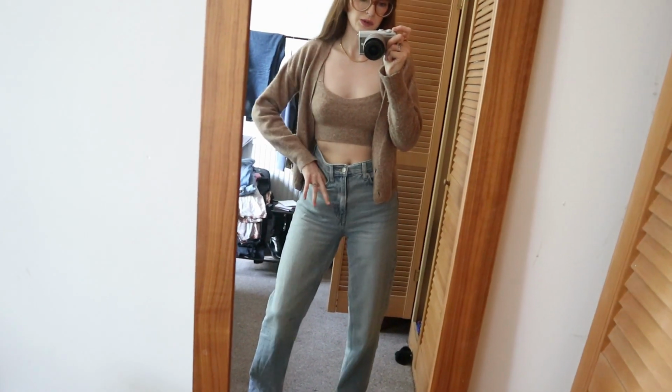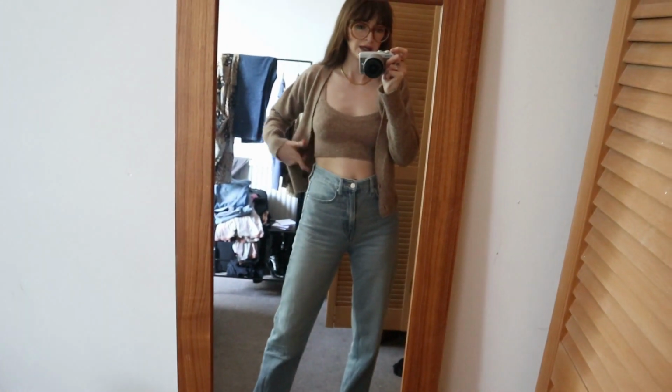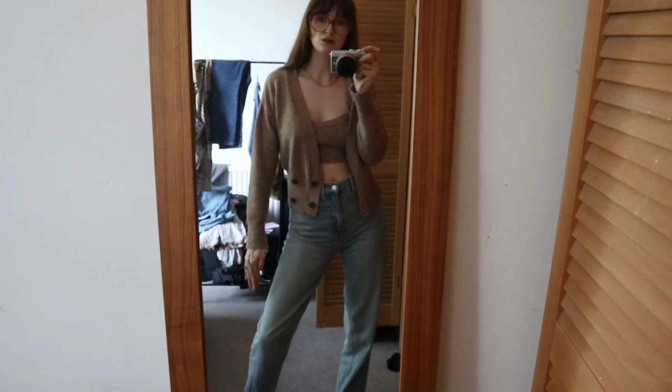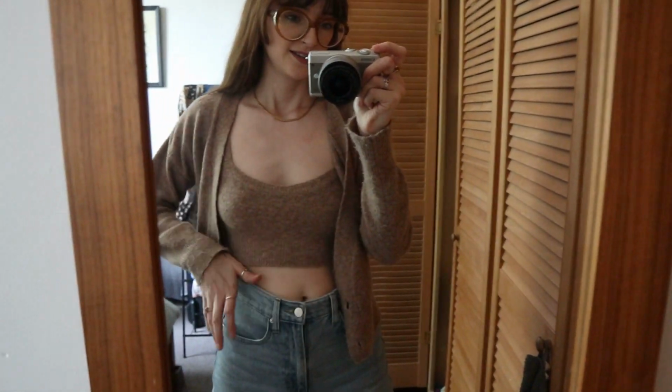I've got a mask in my pocket, hence the bulk. I'll just check that out. Yeah, I really love this outfit, and I love the colour of this. I love it as much as I thought I would. So really happy with that.